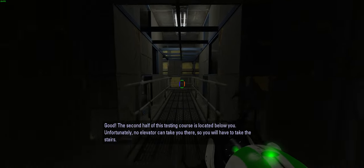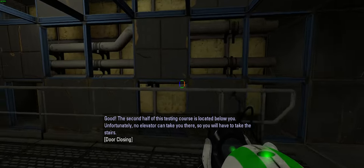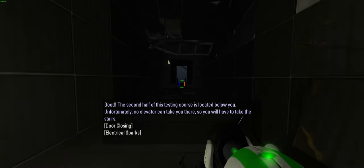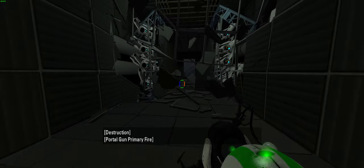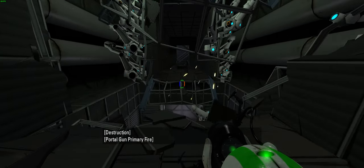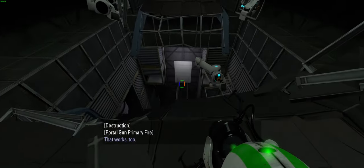The second half of this testing course is located below you. Unfortunately, no elevator can take you there, so you will have to take the stairs. That works too.